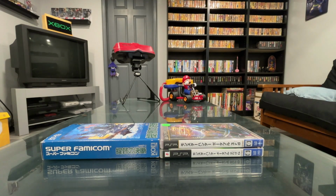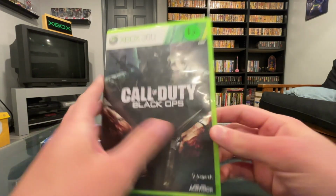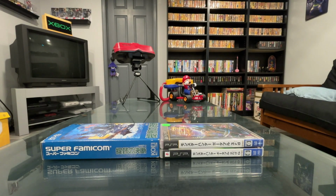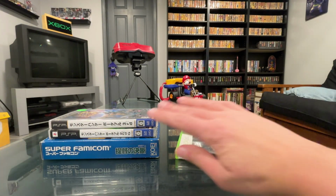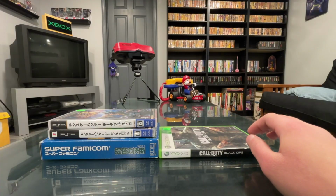Let's see what else is on here. Some good ones that are just good for trade. Call of Duty Black Ops. Not too bad. And all this guy's stuff was in pretty good shape too. So here, I'll do it like this: this side is Japanese, this side is non, or this side I'm keeping. Stuff like that. I don't know.